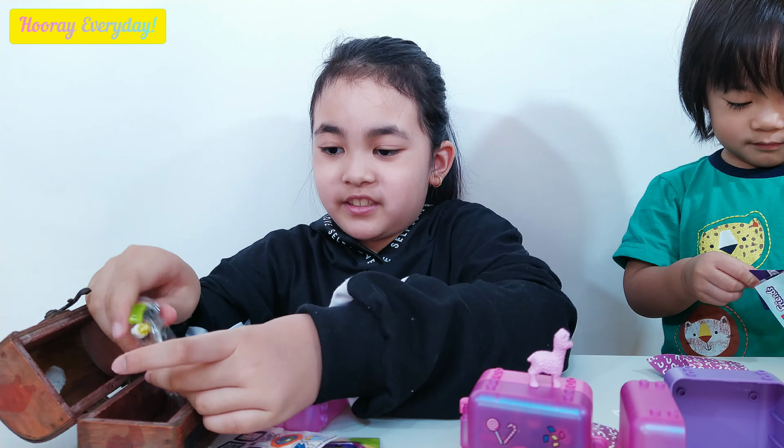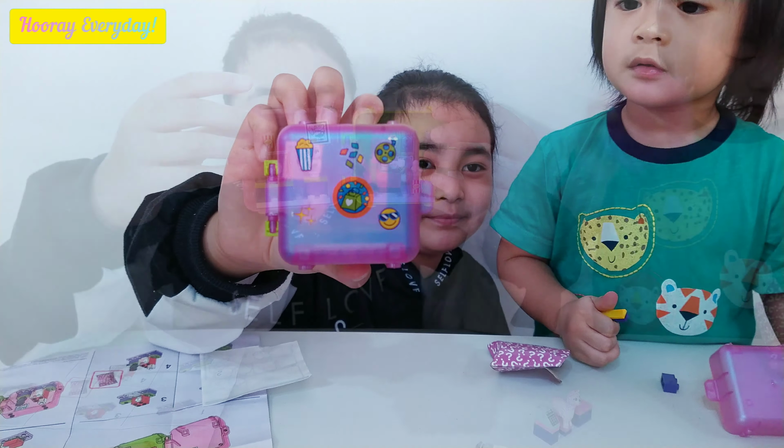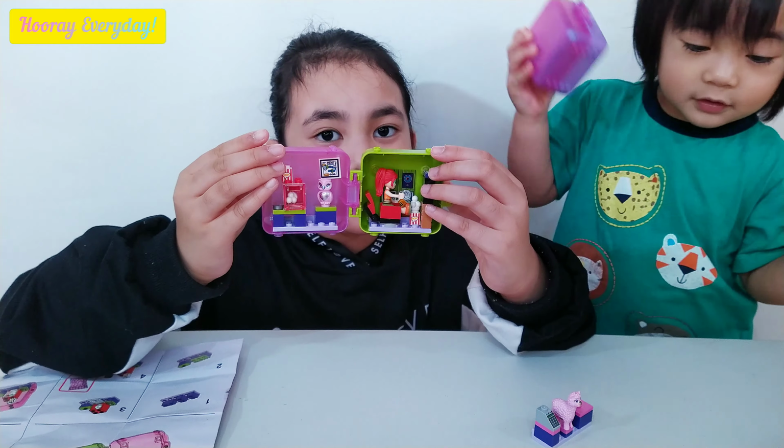Here is her face and body. It is a chicken pocket box. See us now? This is her. Very cute. This is the popcorn machine. And this is the cinema. They're watching a dolphin, a unicorn dolphin. I'm done with Mia's Cinema.